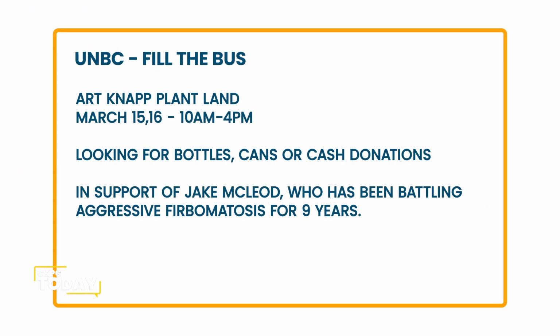Yeah, use the platform, get it out there. So for people who want to donate, all they have to do, Fill the Bus. What are you asking for? Bottles? Yeah, so we accept bottles and cans at the Art Knapps parking lot location. And we also do on our Facebook, the TSAS Timberwolves. We have Facebook and Instagram, and we have a link in bio that you can donate directly to the GoFundMe, or we also have a QR code you can scan, and you can be directed to the GoFundMe in that way as well. Pretty easy. We'll link that on ckpgtoday.ca as well, our website.